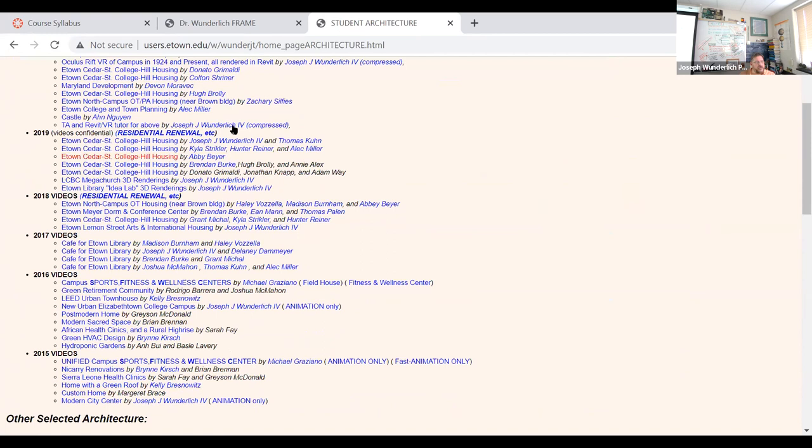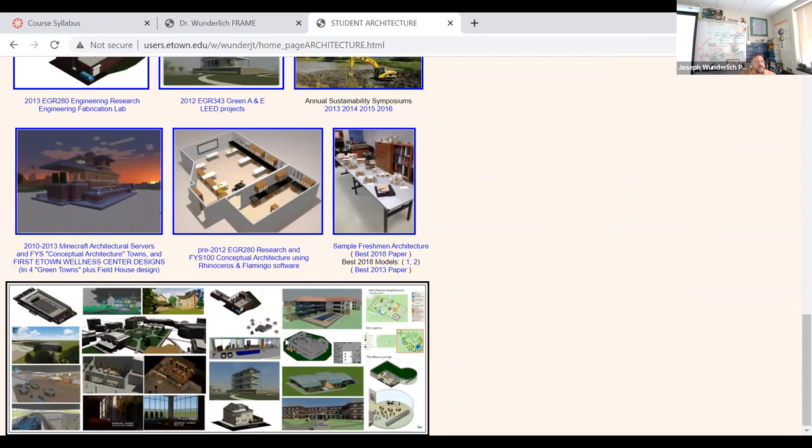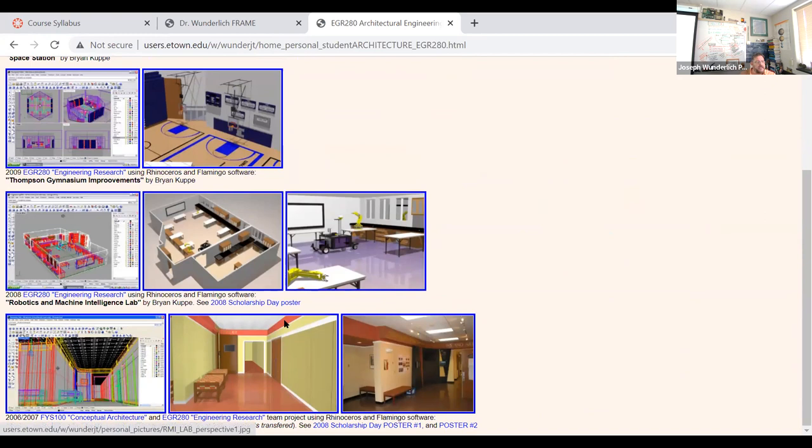I'm going to go back in history a little bit and just start at the beginning here. So before 2012, we used Rhinoceros and Flamingo, and we had a real-world project students did. Dr. Reach and I supervised this. She's the director of fine arts, and this was a real-world project for renovating the lobby of Steinman. Students rendered that, and this is 2006, 2007.